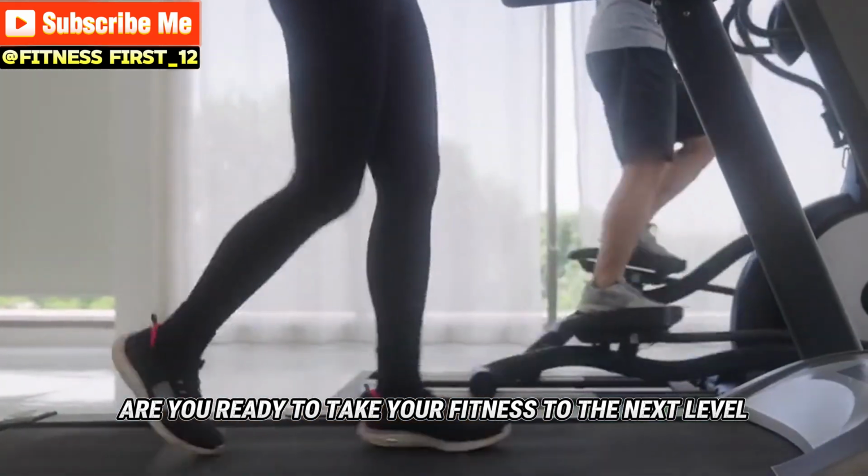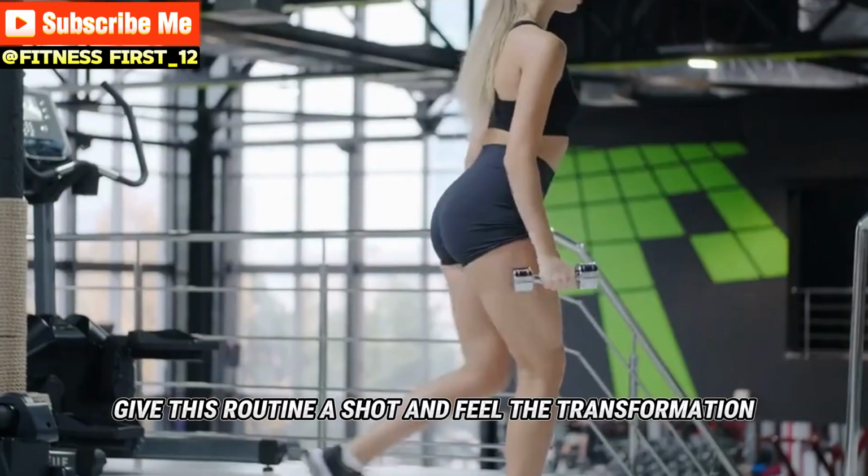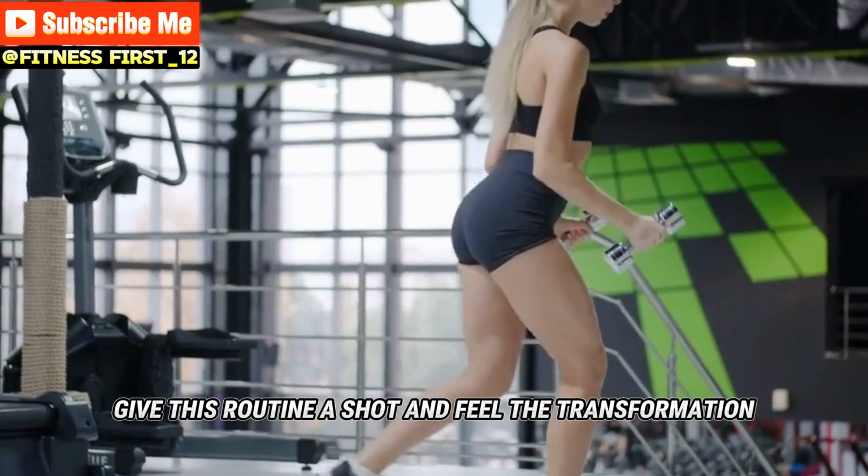Are you ready to take your fitness to the next level? Give this routine a shot and feel the transformation.